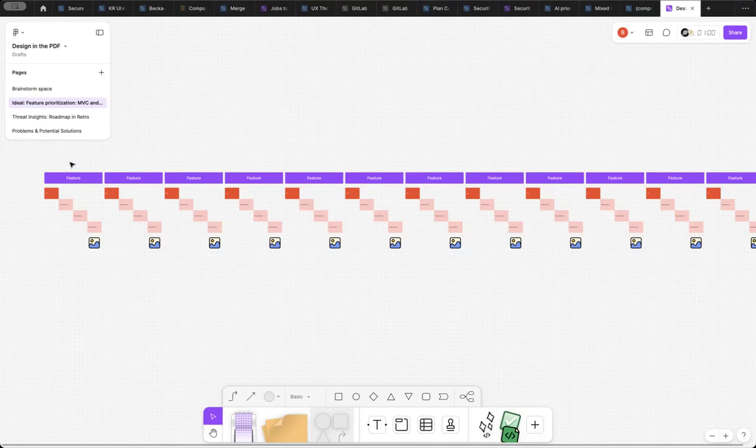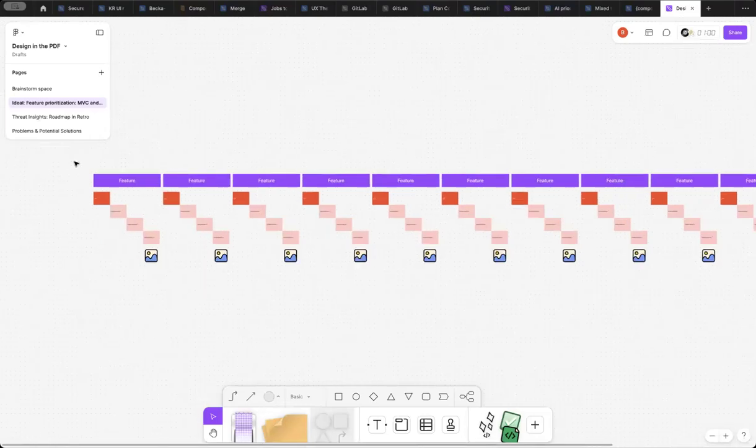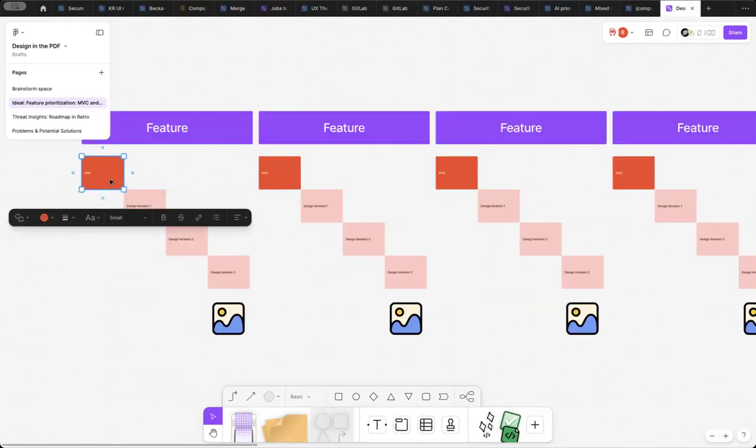You have 12 milestones, right? You have a milestone for every month. So this is looking at a year of a roadmap for a group. And so you have the feature at the top, you have the MVC, which came from a technical discussion with engineering to talk about what exactly is possible for a first iteration to get something valuable out the door.